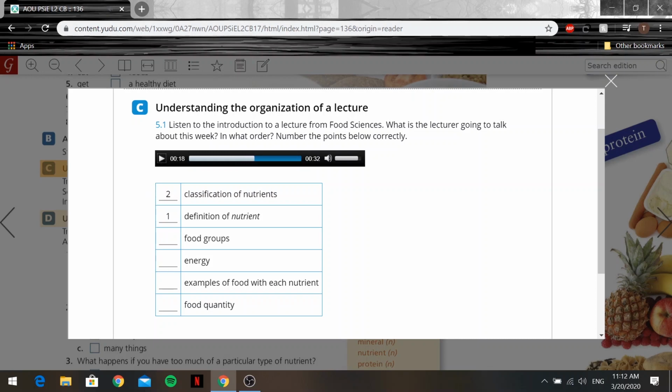Right, and then he's going to go ahead and give us examples of food with each different nutrient.